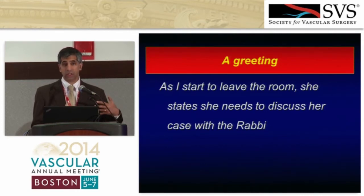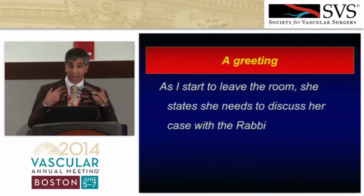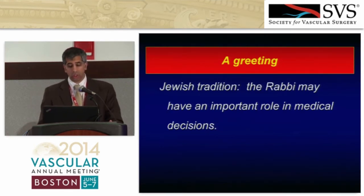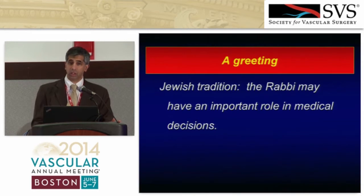I failed to take into consideration that this patient's family and or religious figures overruled what I would say as a physician, even though I felt that I was the expert in this field. So in the Jewish tradition, the rabbi may have a very important role even in medical decisions. And I also failed to take into consideration that this was their Shabbos, this is their Sabbath, this is their time when they're not supposed to be having any procedures.